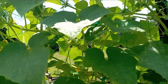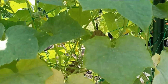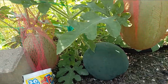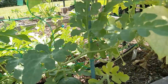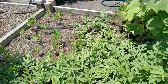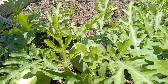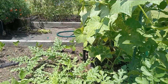I know last year it did the same thing. A lot of blossoms, no cucumbers until later in the season. So we'll see. Melon's happening. They like the good hot weather. So hopefully those will do well this year.